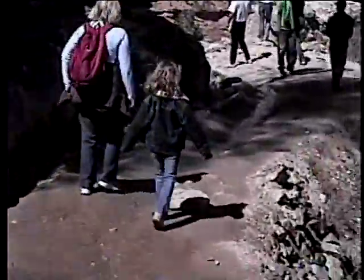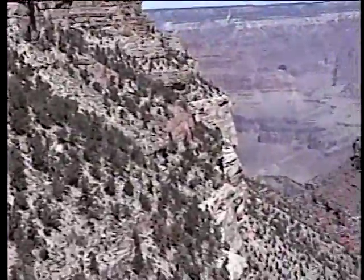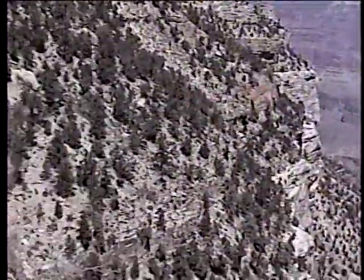All right, we're on the famous Bright Angel Mule Trail here. Mules aren't running right now because they're repairing the trail, so we can hike it though. We're going to try to hike all the way down there, but they said don't try to do that in one day. So we're not going to do that, but we're going to walk as long as we can.